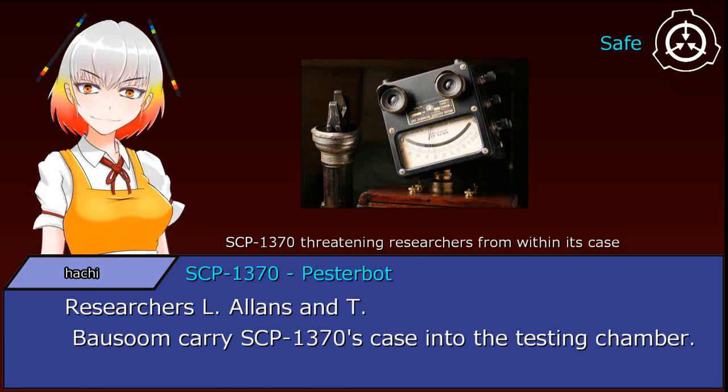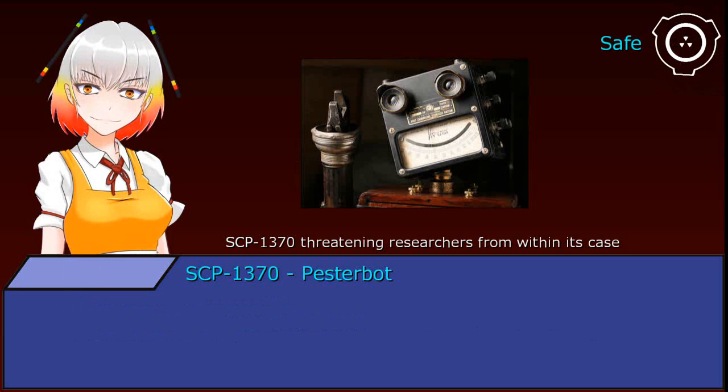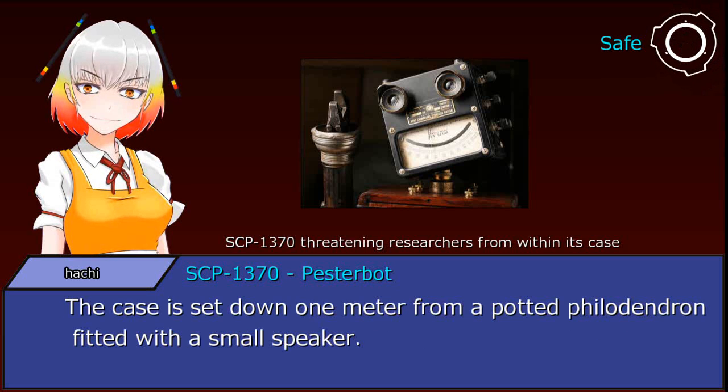Researchers L. Allens and T. Bosham carry SCP-1370's case into the testing chamber. The case is set down 1 meter from a potted philodendron fitted with a small speaker.